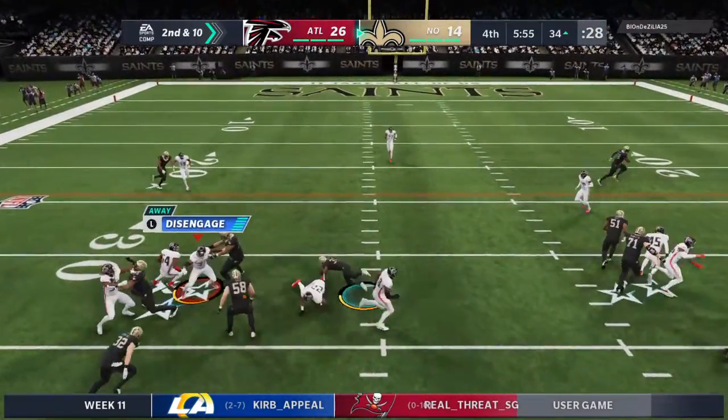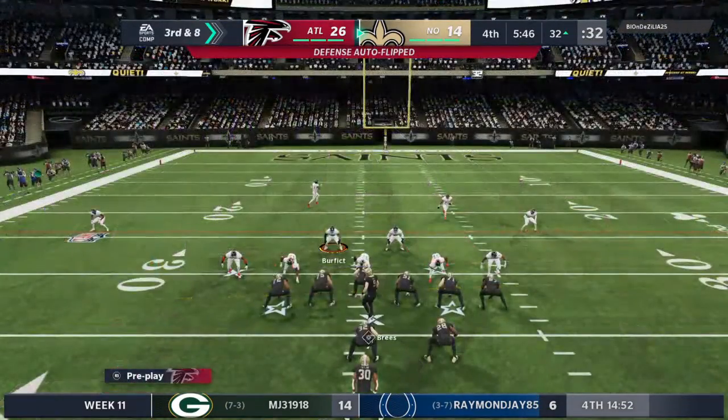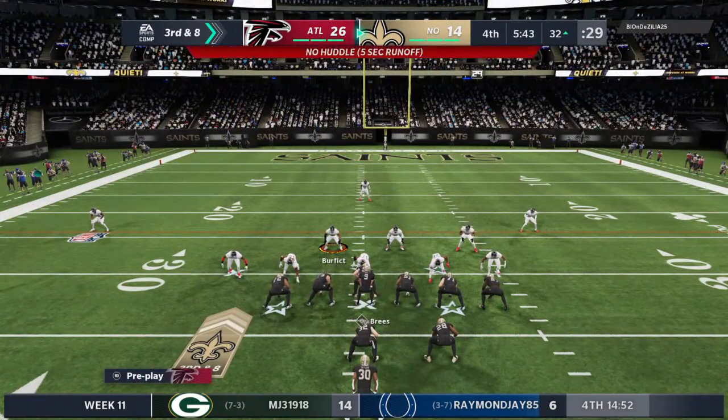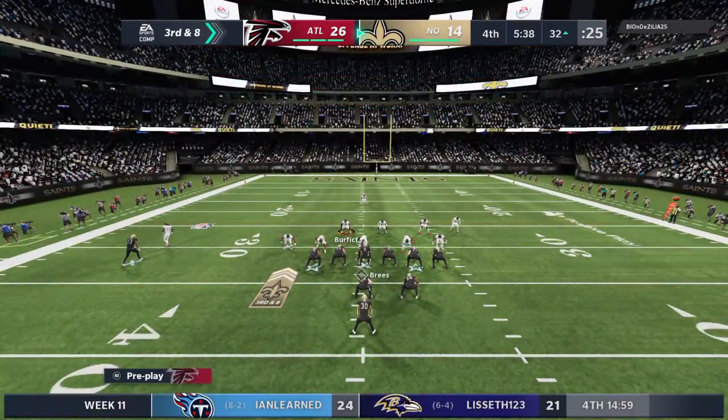On second down now, it's Taylor. And he'll get a little over 2, maybe a full 3 down to the 32-yard line. The Saints on third down, 2 for 5 to this point. This is 3rd and 8.